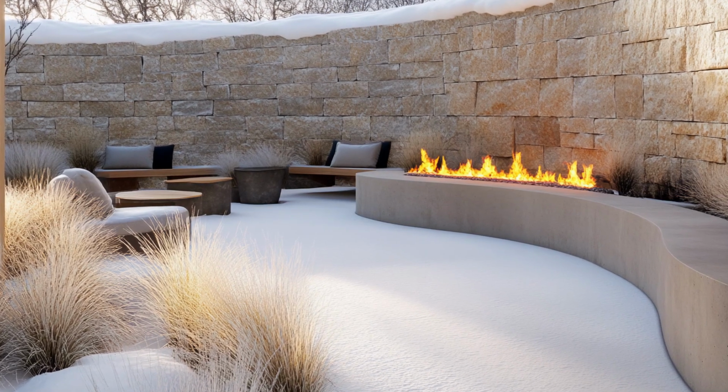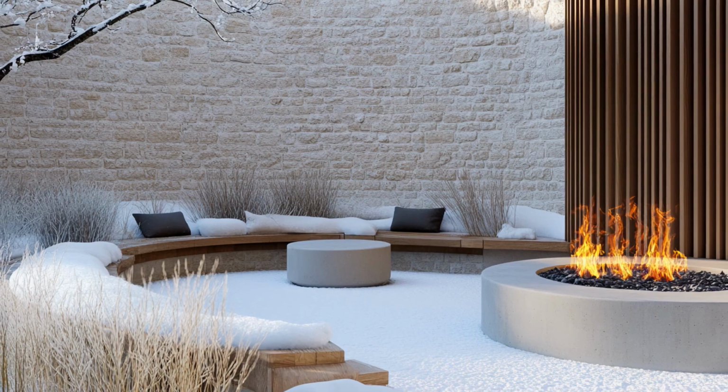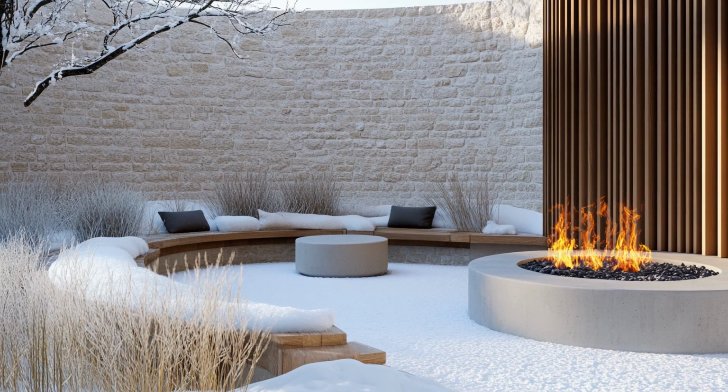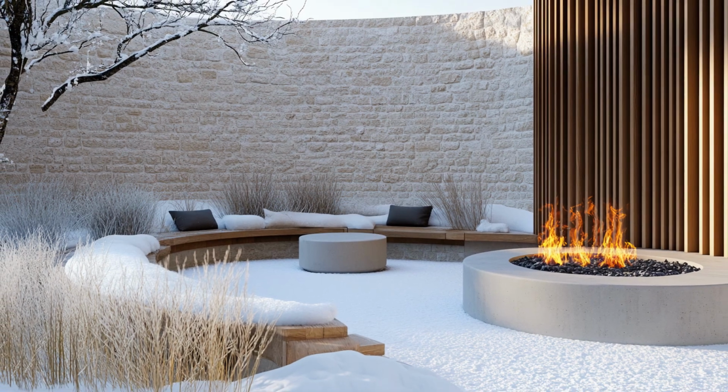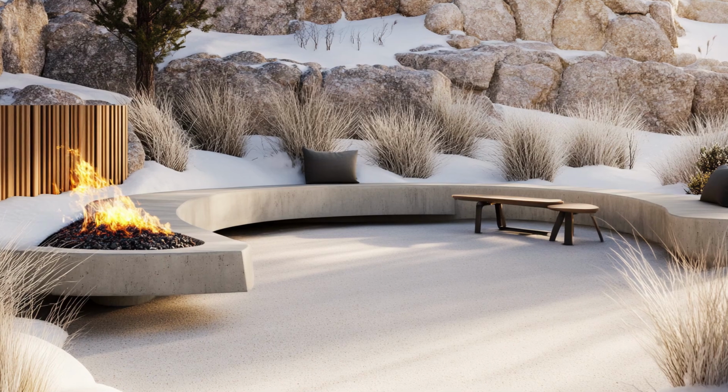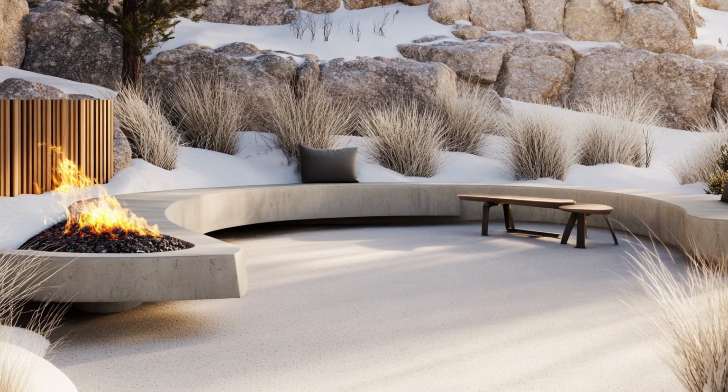The palette feels muted, sand, gray, charcoal, with sunlight brushing every edge. There's an honesty here, a rhythm of texture and silence. The space feels alive, like nature and design hum the same note.